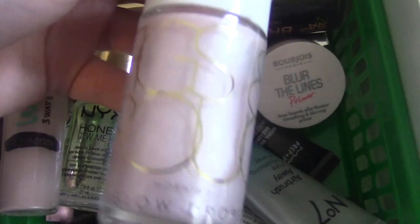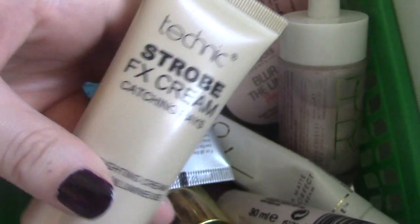It's actually really nice. The Fix and Rouge ones I quite like as well, but sometimes I find that they can affect the texture of the base products that I put over the top of them. Sometimes, not always. My favourites would probably be either the Technic Strobe Cream, the NYX Honey Dew Me Up, or maybe, yeah, even the 17 Skin Wow.